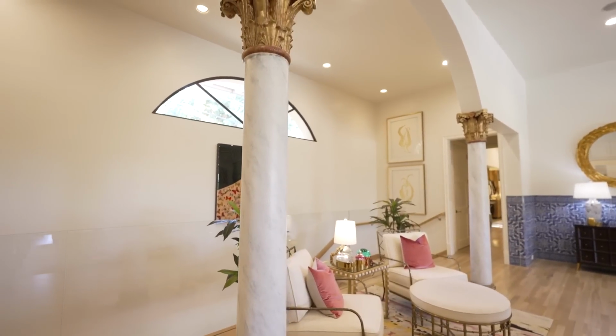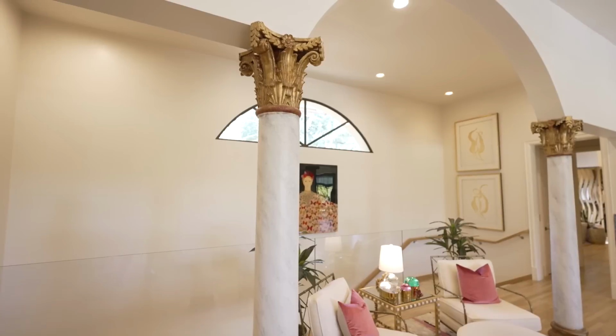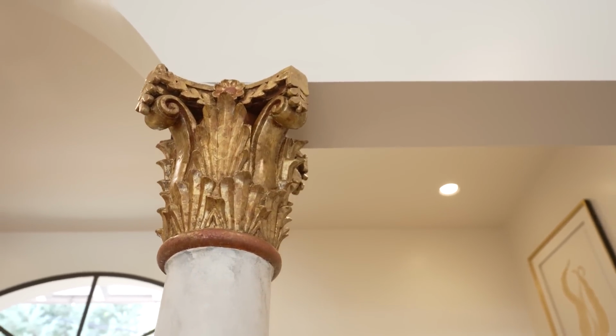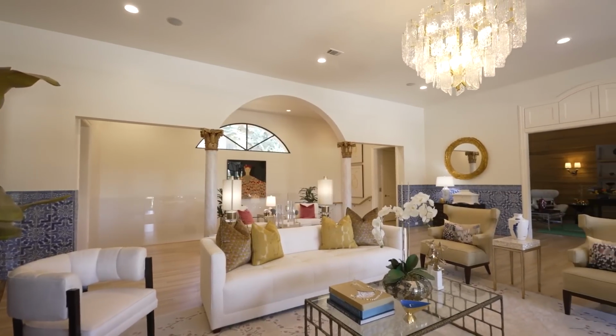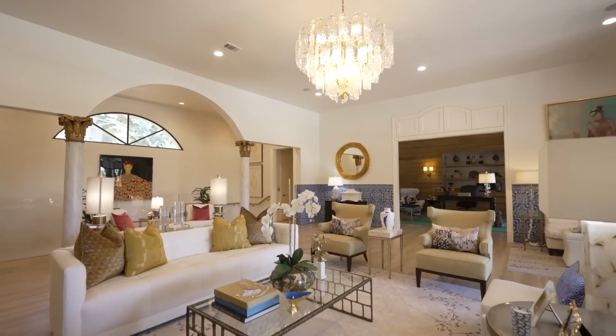These are actual structural elements, and the previous owners really wanted to take these. These are from a church in Italy. So when I talk about global in this home, I mentioned that the tile is from Portugal. This is from Italy. We have African limba wood in a certain section of the home. So we love that global feel and pulling all these things together to make this architecturally mindful of our travels and in our world.